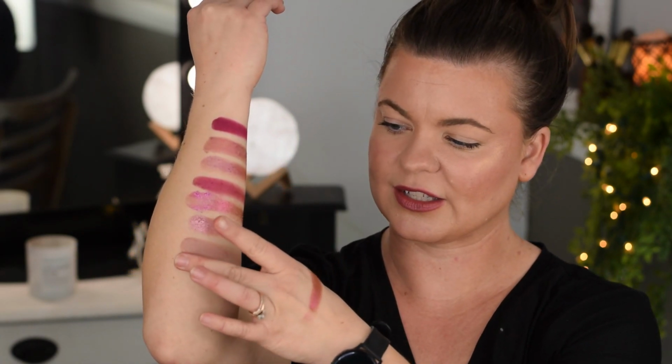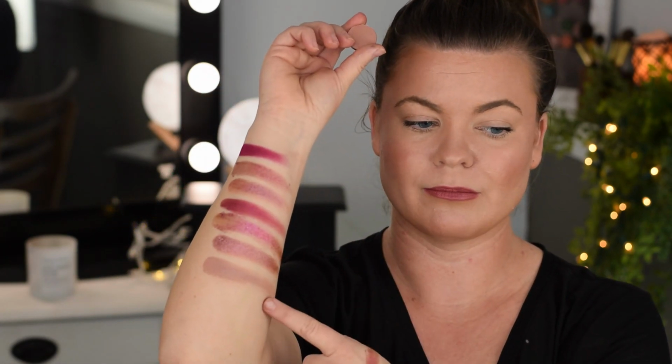As you can kind of see, it's a pink-based tan. Trends mauve-y. I mean, looks fairly mauve-y. I would say it's more cool toned. You know, actually, I think in the pan it looks neutral. On me, it looks more cool toned, but I think I'd probably still say it was neutral.